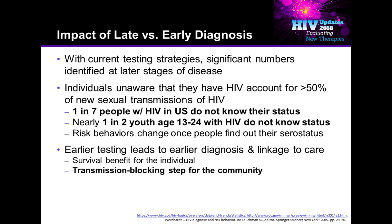So earlier testing leads to earlier diagnosis. The earlier you're diagnosed, the earlier you can be linked to care. And this helps not only the individual, but is a step in blocking transmission for the community. Because if that individual's viral load is down, their risk of transmitting to someone else is lower.